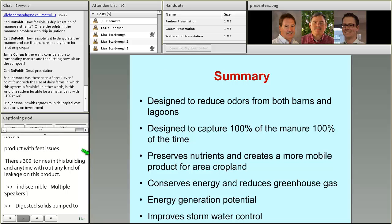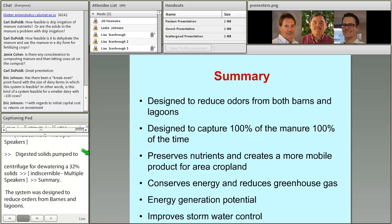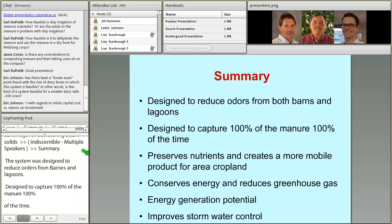Summary: this system was designed to reduce odors from both barns and lagoons. Designed to capture 100% of the manure 100% of the time. Does that exceedingly well, so much so that we've put it on another 7 finished farms and 2 South Farm. Reserves of nutrients, creating more mobile product for area cropland.